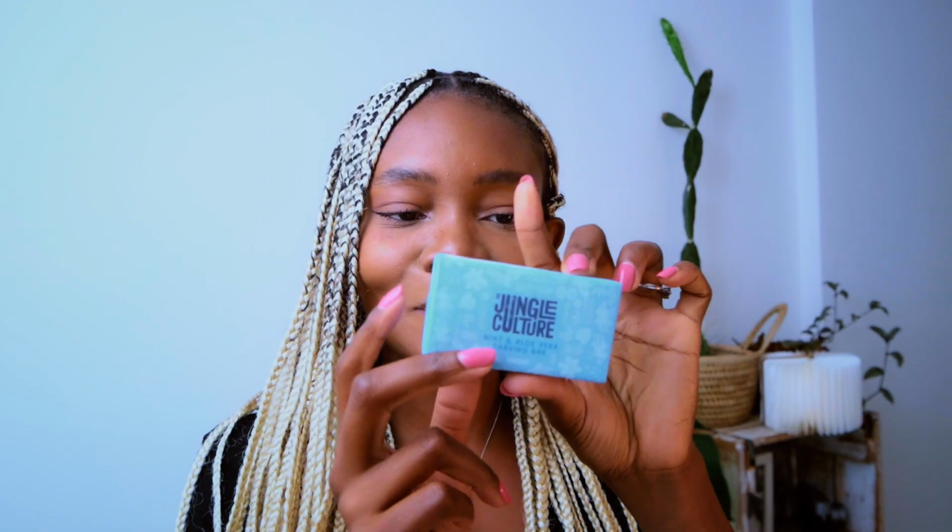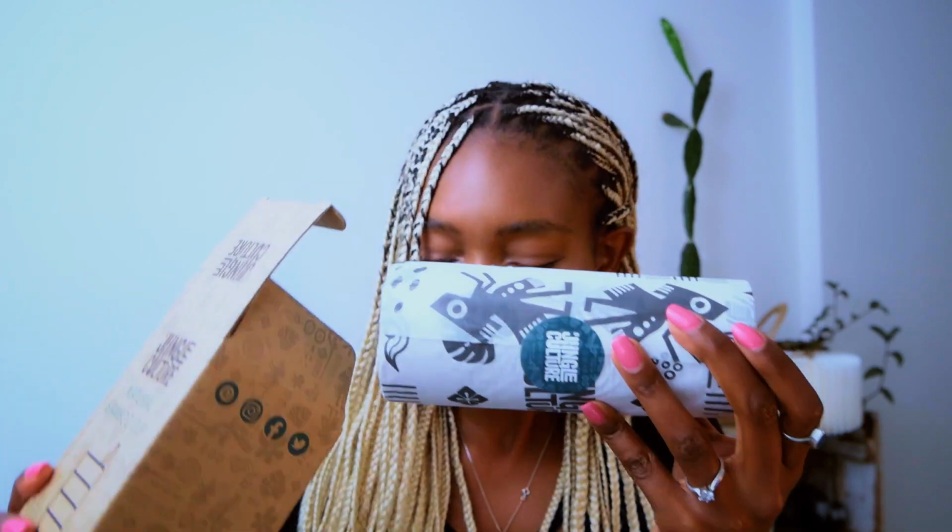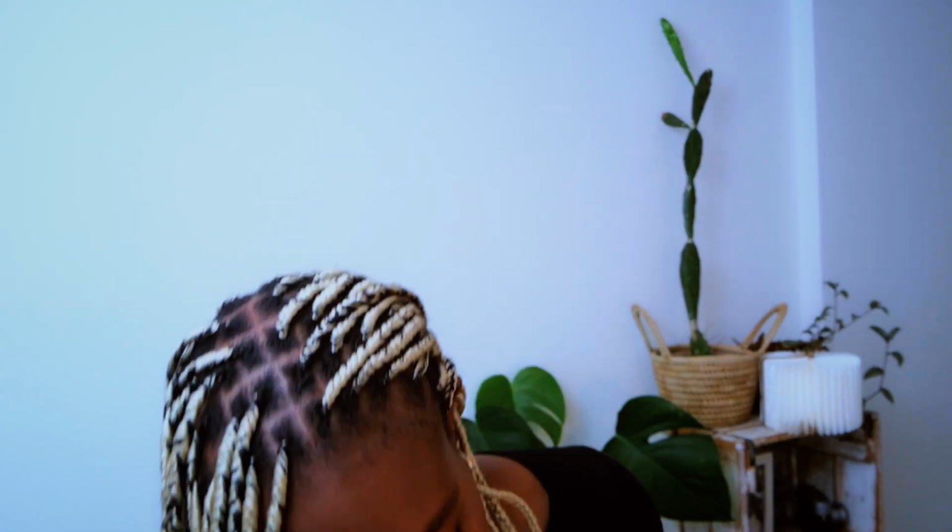They've also got this aloe vera shaving bar. Beautiful. Ooh, I dropped a piece of paper. Let's have a look at this. Because it's not mine, I don't want to do the unboxing, but I will find a picture on the website and put it somewhere on the side.